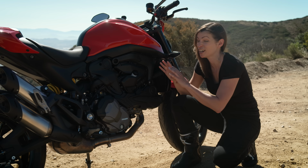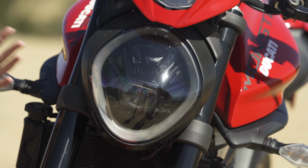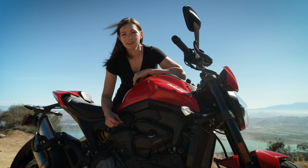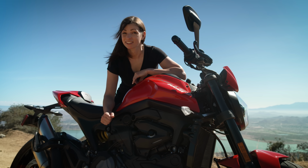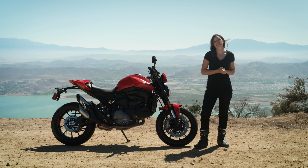All right, so the big question here is, is this still a Ducati Monster? The iconic trellis frame is gone. The round headlight is a little less round. And the engine is largely covered in plastic. Now, some might say this bike looks a little too similar to other nakeds on the market.